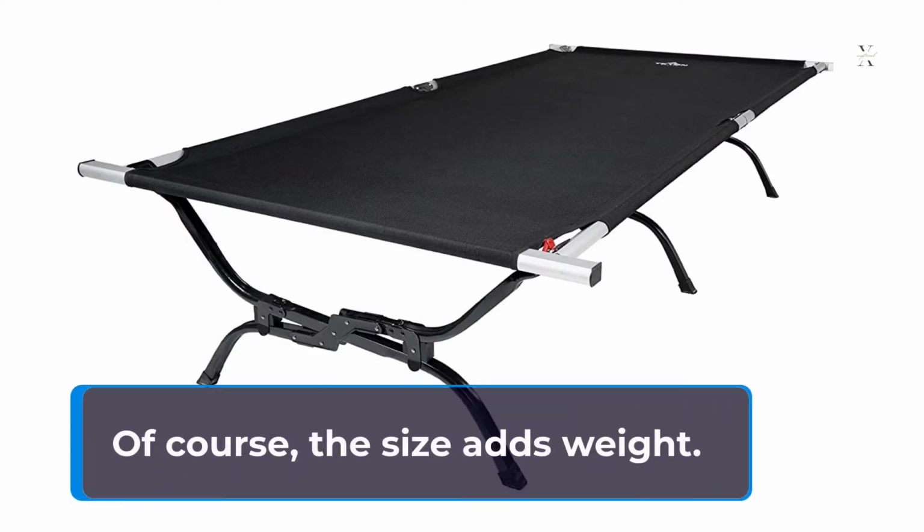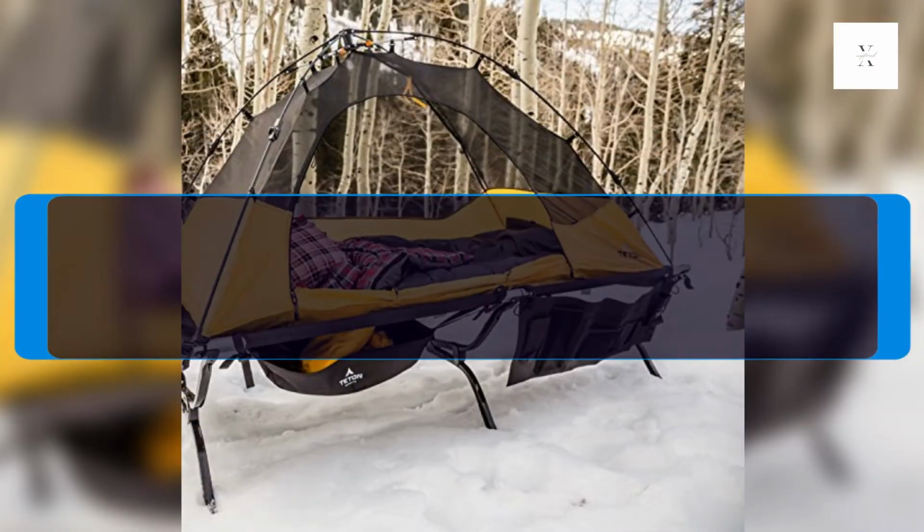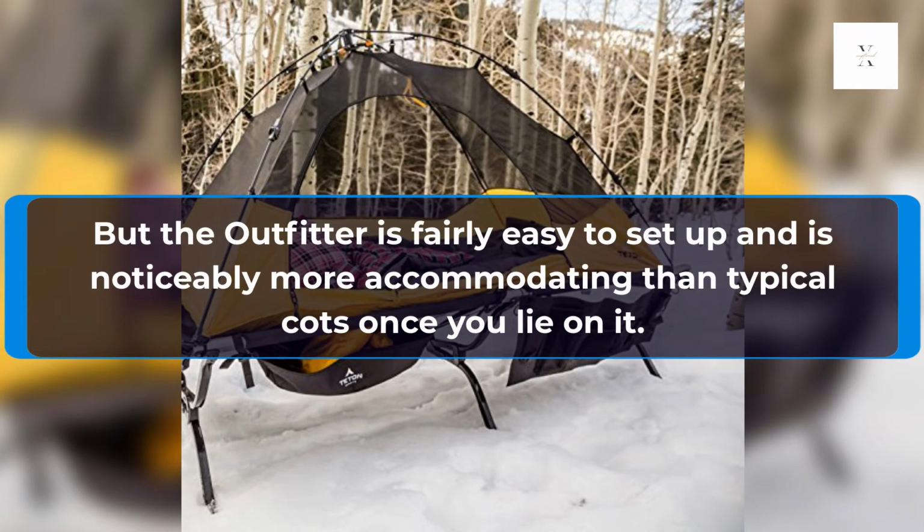Of course, the size adds weight. But the outfitter is fairly easy to set up and is noticeably more accommodating than typical cots once you lie on it.